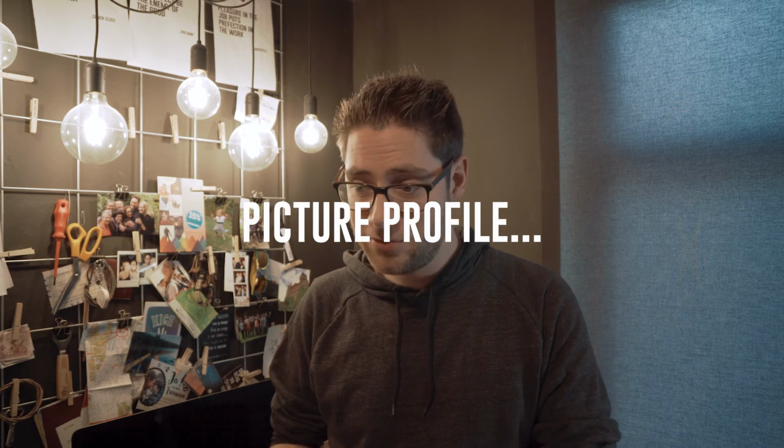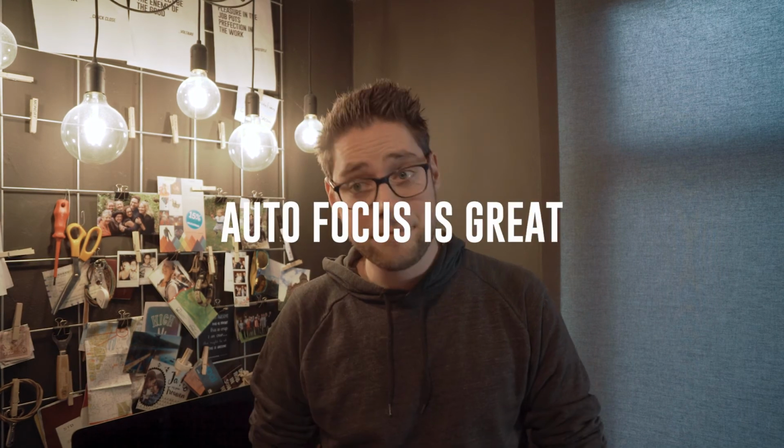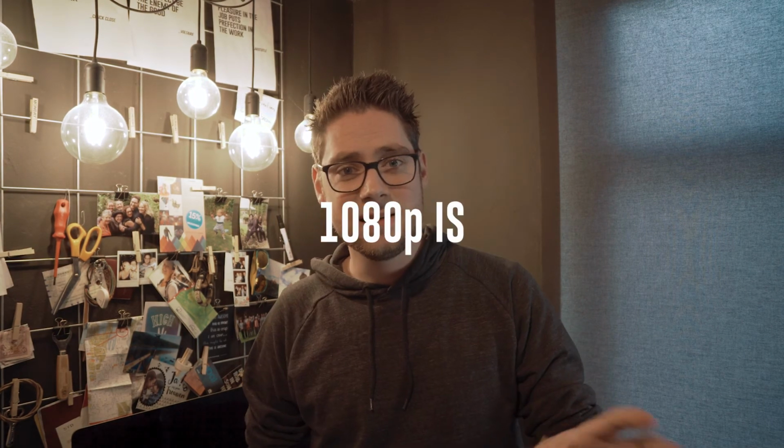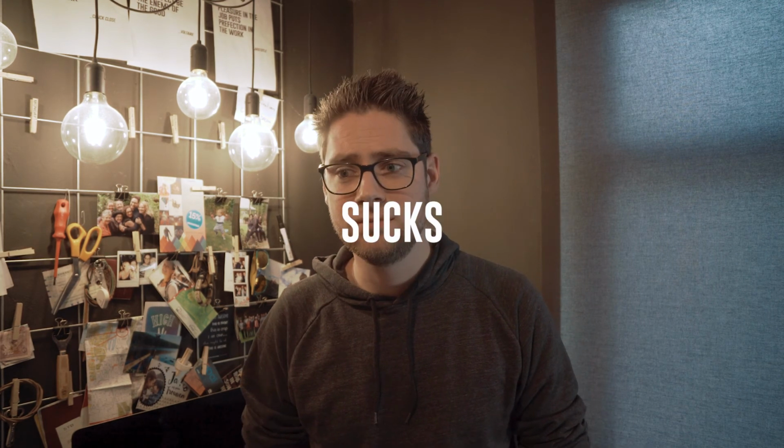Alright, for a quick recap, the body is really small and light, 4K is awesome, picture profile settings are what you would expect from this price range, the in-body stabilization is really good, autofocus is great. And now for the negative, 1080 is really soft, and the 4K overheating with the screen situation really sucks. Like, really sucks. So overall, I'm glad I bought this camera. It's a good camera, it's a solid camera. The only downside is that screen situation.